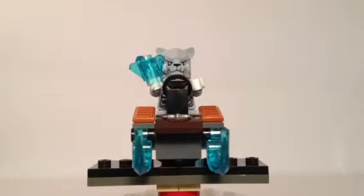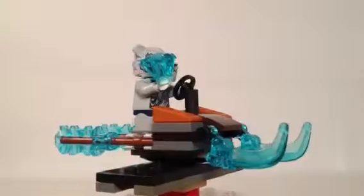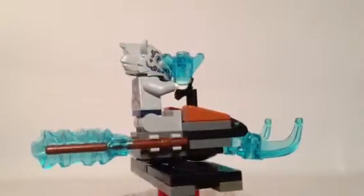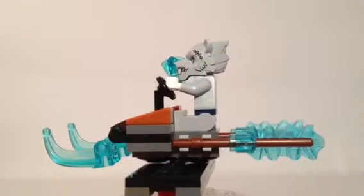So now we have the model, the Ice Cruiser, and I really don't know if this is much more than just a sled that's powered by chi. That's what it looks like to me. That's what I got out of it after building it. Although it is an interesting design, I will give him credit for that. Something interesting for a polybag from Chima that isn't representing a saber-toothed tiger, may I add. So this just looks like a sled.